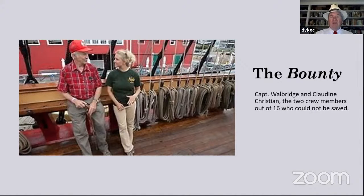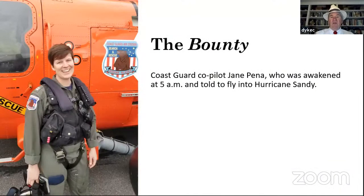And curiously, she was a distant relative of Fletcher Christian, who was the captain of the Bounty, the ship that is known in folklore and in the movie Mutiny on the Bounty. Here is one of the Coast Guard heroes of the day, Jane Pena, standing in front of her helicopter, and every day, coasties are ready to go out to sea.